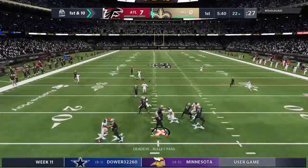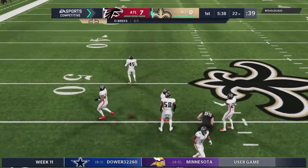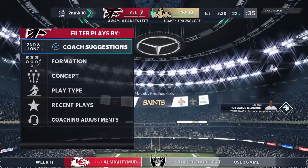He'll drop to throw. Going to be incomplete. Too tough to hold on to that one. It's 2nd down. Incomplete. Nice play there to force the incompletion.